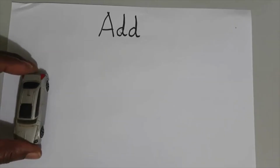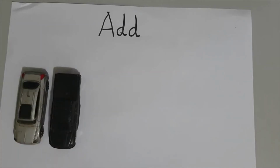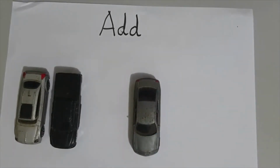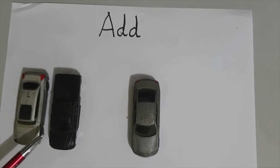So let me try something else. So here's another story. Now in this story, we are going to have some cars. So in this story, there were 2 cars in a car park, and someone came and parked. So I'm going to ask a question. How many cars are there in the car park? What do we need to do? We need to add. And when we say add, we mean count them all up. So let's count them all up. 1, 2, 3. So my answer would be 3 cars.